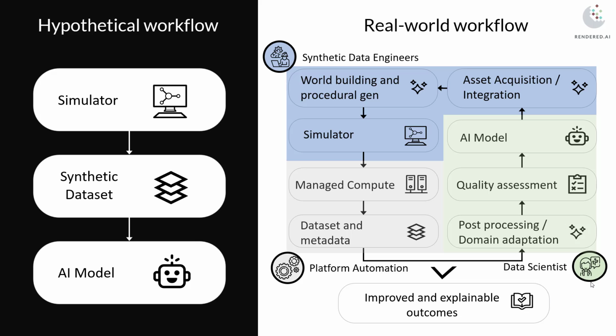Depending upon the results of training and assessment, the data scientist then may want to feed some requirements back to the synthetic data engineer, who can update the simulation and then allow the data scientist to actually generate more modified data using the Rendered.ai platform. This is the iterative pattern that tends to work in real world cases where we've seen our customers be highly successful with synthetic data.